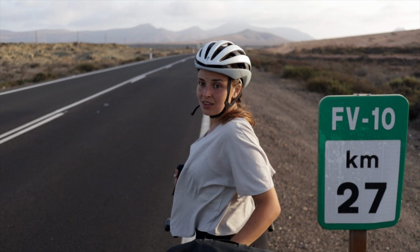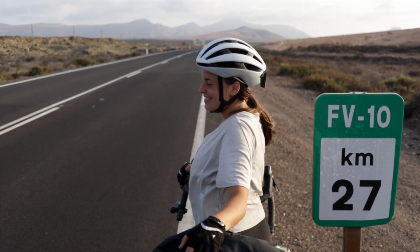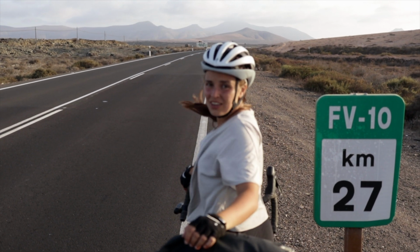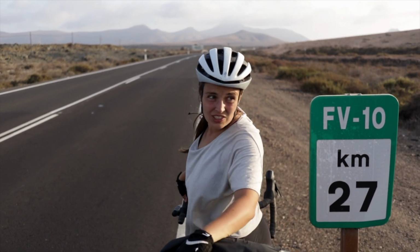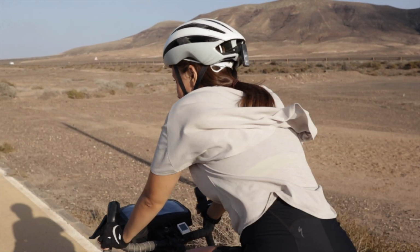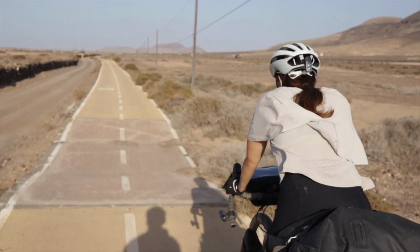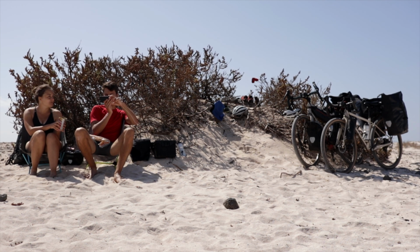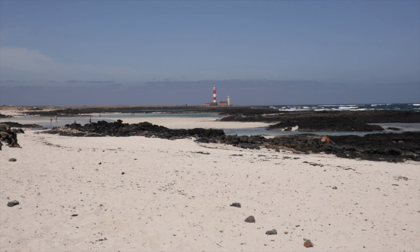How's climbing so far? I'm tired. How's the island so far? It's too dry. Yeah, I agree. We decided to leave the coast and go inland because the coast was a bit much of the same. And at least here there's a couple mountains, and they have some bike lanes too. Soon, we were spending time on white beaches, taking selfies, and admiring the view.